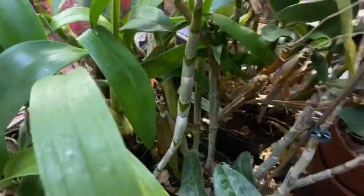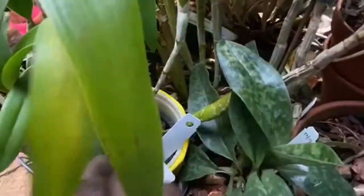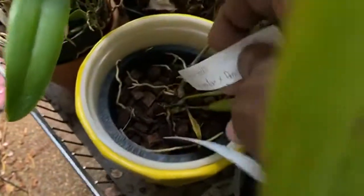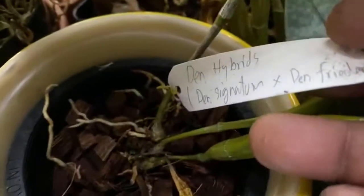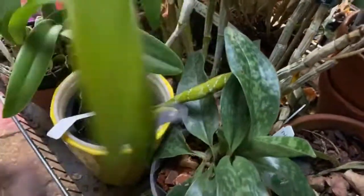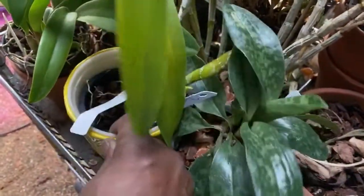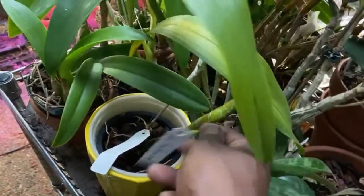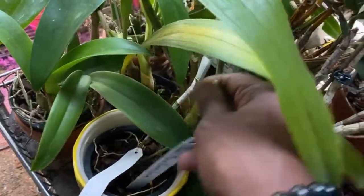But I bought this plant right here, Mean Honey Drop, which is, well, if this leaf would get out of my way, Signatum crossed with Frederixianum. So I used to have a Signatum, and it got too much water this spring. It was mounted, and it died really quick on the mount.